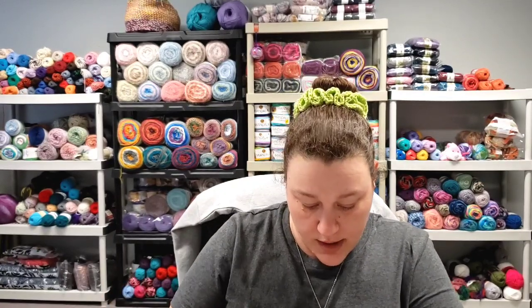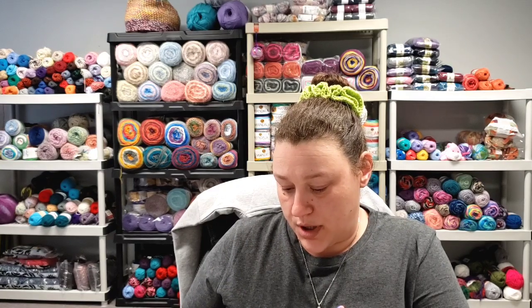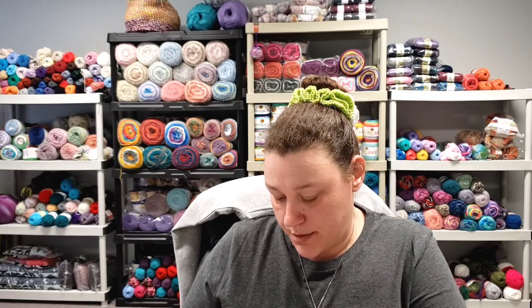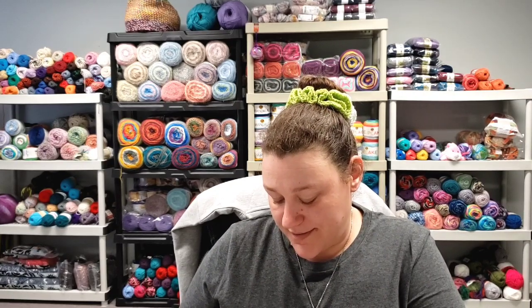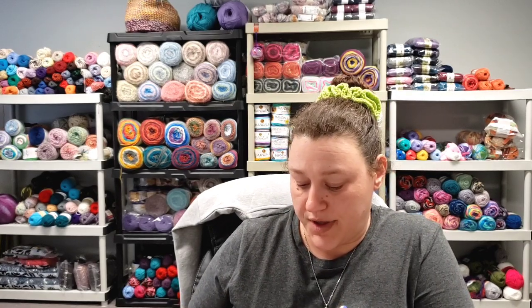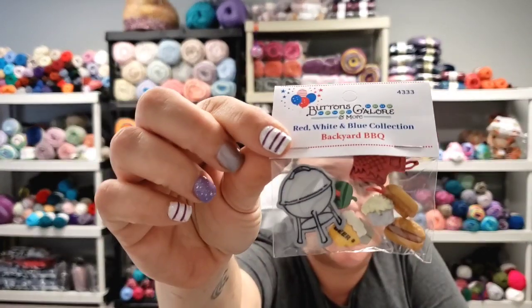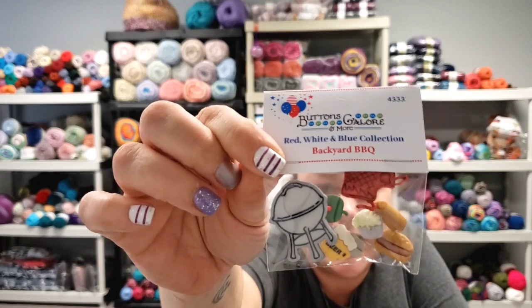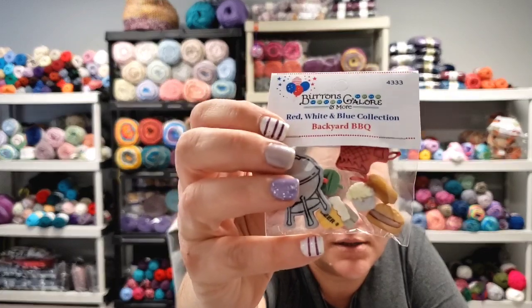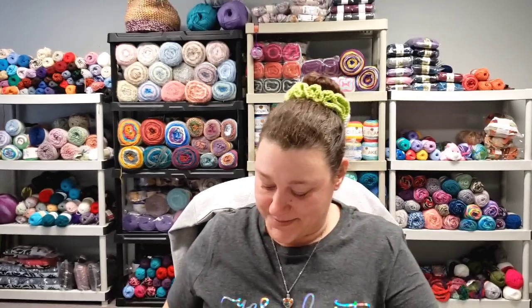And this one I love. It's called Red, White, and Blue Collection Backyard Barbecue. And this one I think I'm going to do for August. I think I'm going to do a barbecue theme one for August. It has a hot dog, a hamburger, a little spatula, a grill, an apron, a strawberry, a pint of beer. Too cute. Backyard barbecue.